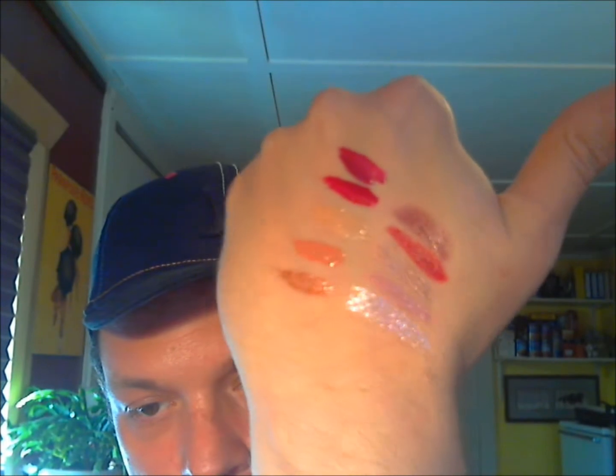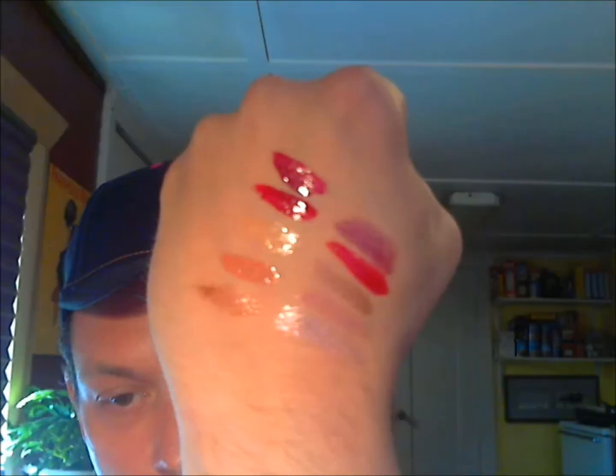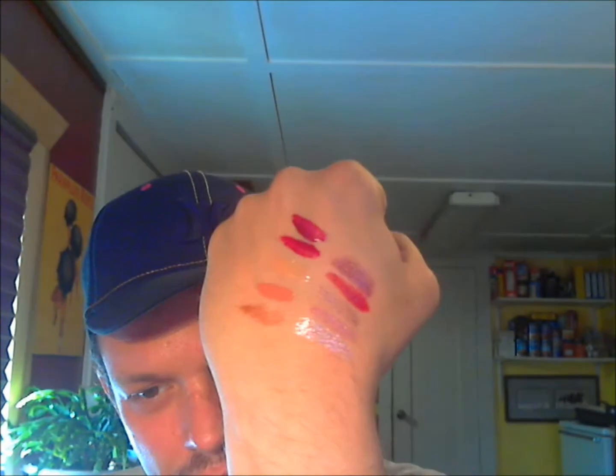So this is the Liqueur. Now, this is kind of a bronzy copperish color. It's similar to the other bronzy copper color. That's it right there at the bottom. So, yeah, I just want to smooth it out a little bit and see if you're getting any more sparkle or dazzle coming out of it, but you're not really. So, yeah, that is the 10 lippies that came out in this line. And I did love them all, I really do.